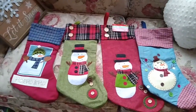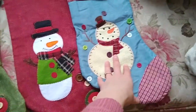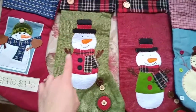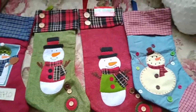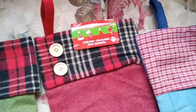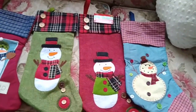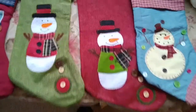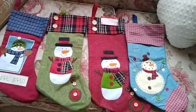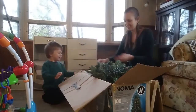So someday I want to get really nice stockings, but for now I'm quite happy. This one here and this one here, my husband and I had from when we got married. And then last year, I guess 2 years ago, I bought Levi this one. And then this year I went back to the dollar store, because these are from the dollar store. $3, not $1, but I was like, I want one that's also snowman for him if I can. And I picked up this red one, and I was like, I hope it's not the same one that I already have, but it's not. So we are good. Everyone's got a little snowman on their stocking.